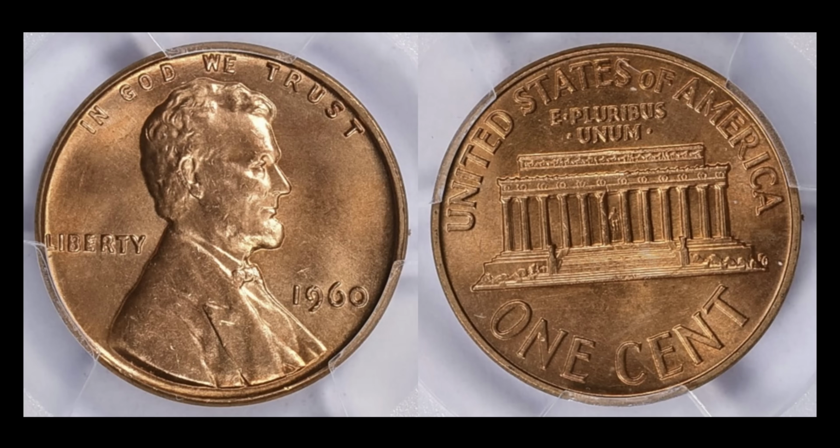Everything ending this evening, August 25th, and we're going to start things off with a 1960 Lincoln Memorial set. What also makes this one extraordinary, I don't know if you guys see it, it's also the small date variety as well. So this one is a decent enough chase in raw condition that you're going to end up paying $5 to $10 for a nice one.